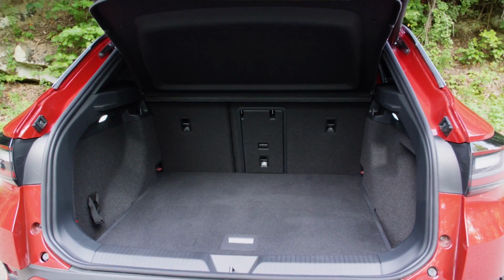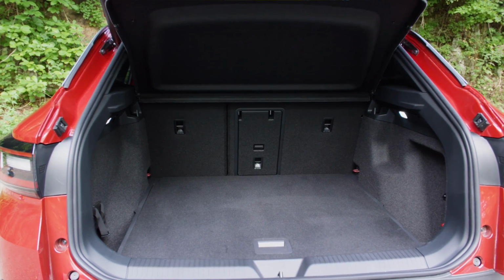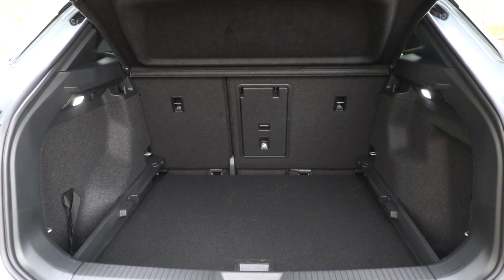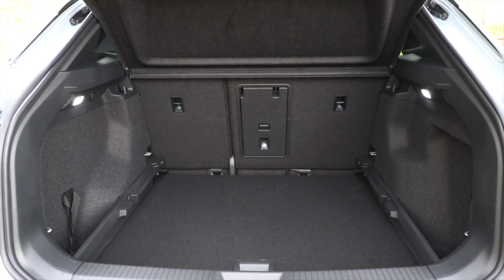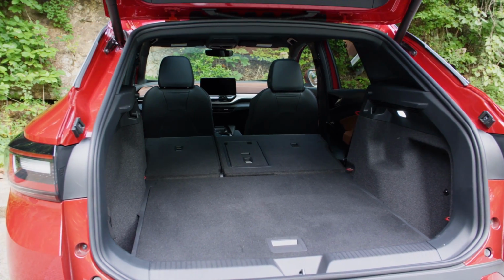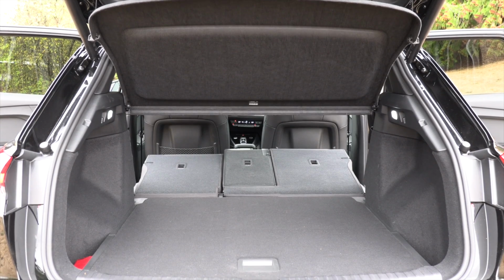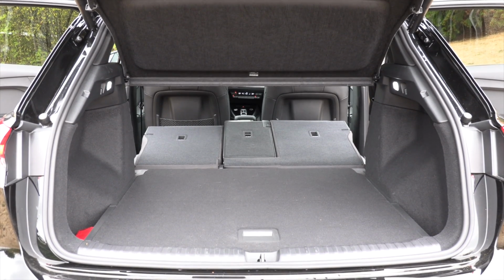Cargo capacity is where you'll find the big difference. The ID.4 has the most space behind the second row at 30.3 cubic feet versus the Q4 at 24.8 cubic feet. Overall cargo space is the same, with the ID.4 getting 64.2 cubic feet and the Audi 53.1 cubic feet. Neither of these EVs come with a front trunk.